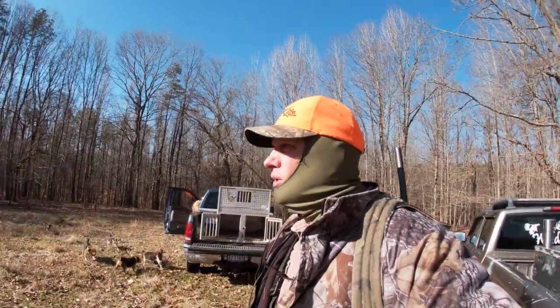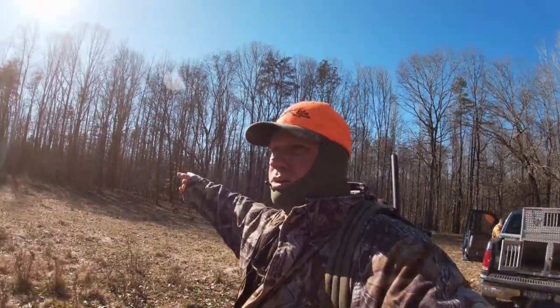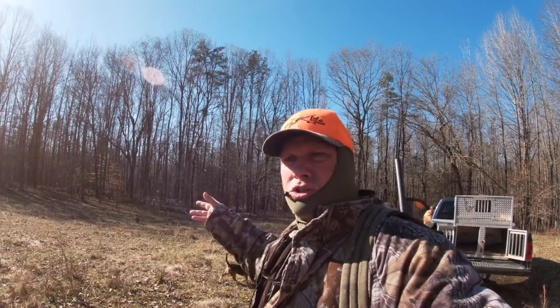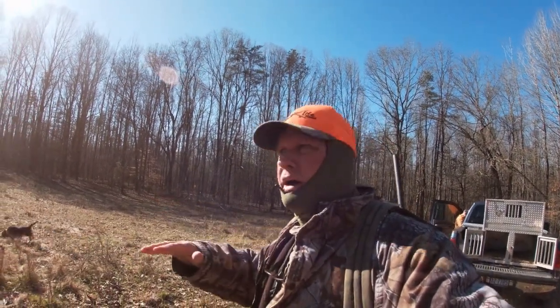We didn't get to hunt last week because we had all of that ice and storm that came through, and it was just really messy. Some more weather came in a couple of days ago, so it's fairly nice. We're gonna get the dogs out. It's a big creek bottom in here, a lot of thick briars and honeysuckles. We're gonna move along slow, give the dogs a chance to hunt all of those honeysuckle patches and brush piles, and see if we can jump a rabbit.